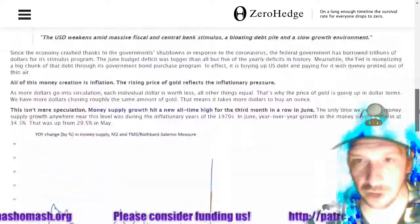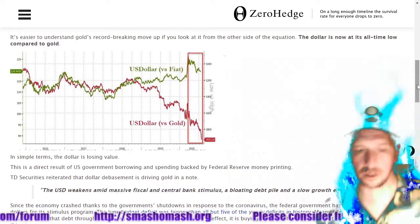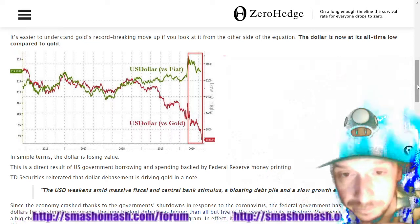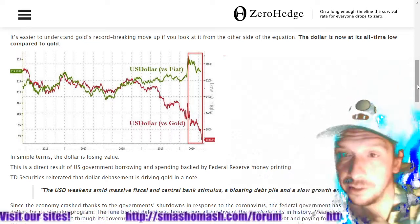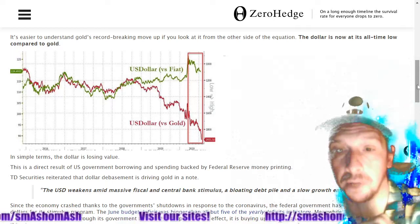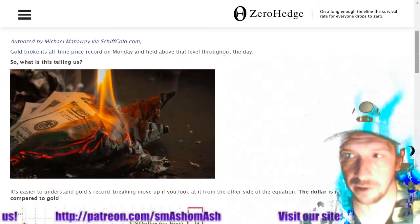And this is what has caused gold to be at a historic valuation in comparison to the dollar. Now, 2 years ago or so, I would have told you that the dollar has been reduced in value by 97% since 1913, when the Federal Reserve Act was signed into law on December 23rd by Woodrow Wilson. However, now it's certainly much, much worse than that. We're expecting at least 10% inflation rate year over year.